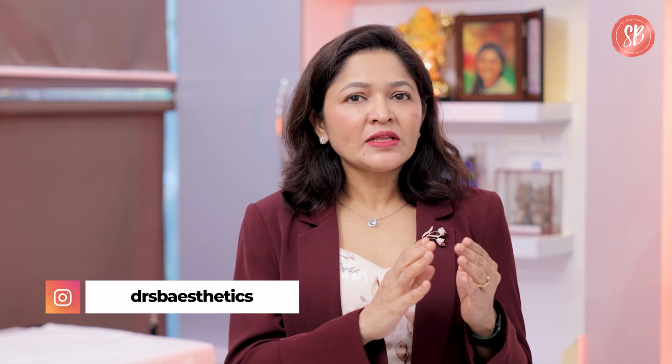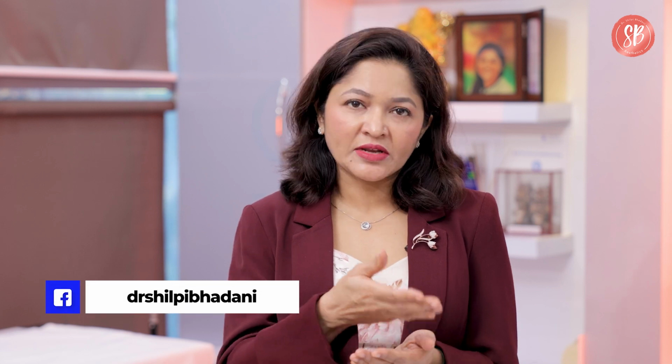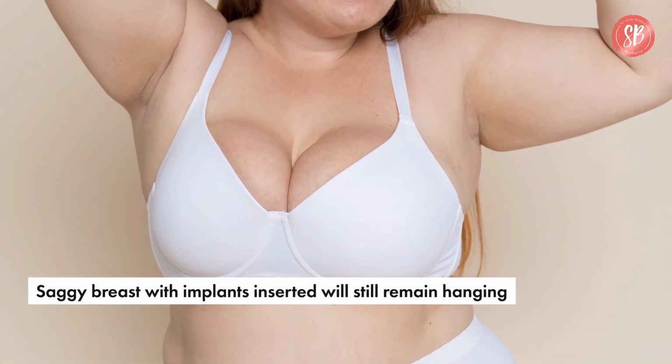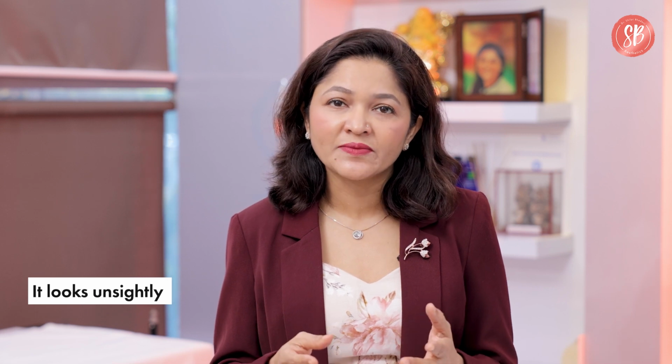Now let us understand this further. What we are dealing with is loose and saggy breasts which are low in volume, and that is why we have opted for an increase in size. But if we don't do a lift procedure, what will happen? The implant that we place will be located above and the breast will still be hanging. That is what leads to a double bubble appearance, and it is not so aesthetic to look at. That is why we need to combine a procedure which lifts the nipple or the whole breast on top of the implant where we have placed the implant.